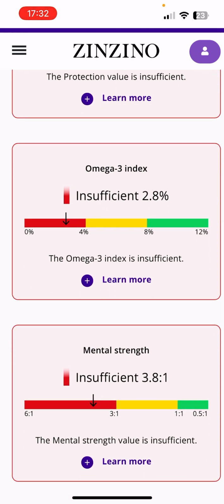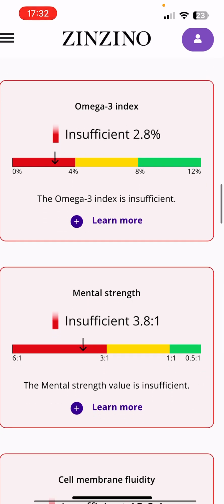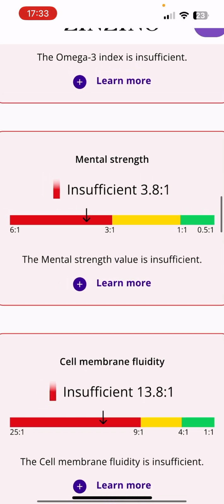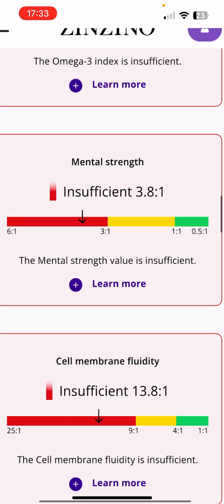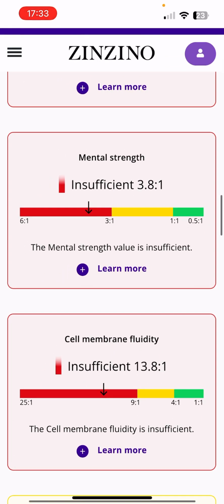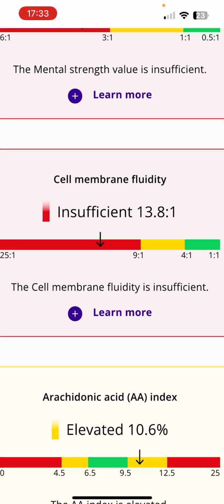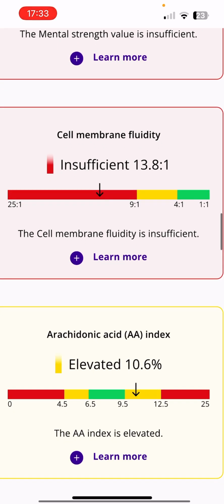Again, for the tiredness, fatigue, omega-3, I like people to be at 10%. This person's at 2.8, so it's a bit of a way to go, but we can get you there. Mental strength, as I said, how you learn, how you think, how you see. If you're tired, fatigued, ADHD, all those sort of things, menopause, brain can be affected by this score. So again, getting it into the green, you're going to feel better, have more energy, think clearer, and have better sleep.